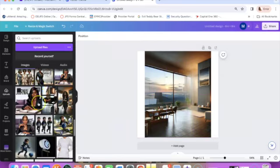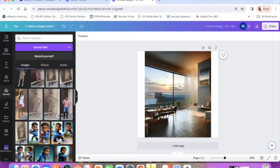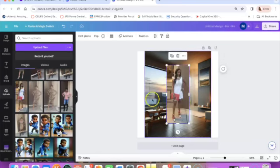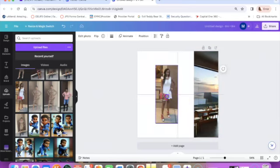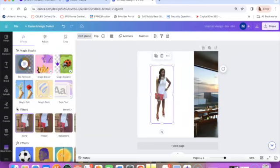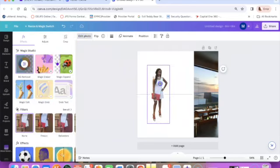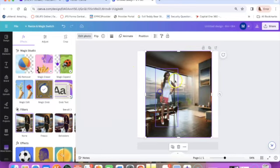I'm going to find me, myself, and I. Okay, find a picture of myself. Let's go right here. I'm going to take this over something because I don't want to mess up this photo while I'm trying to remove the background for this one. I click on it, push edit, and remove background. Voila. Look at that. And I'm going to put this photo behind me, I'm sorry.